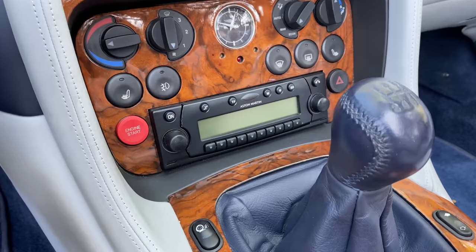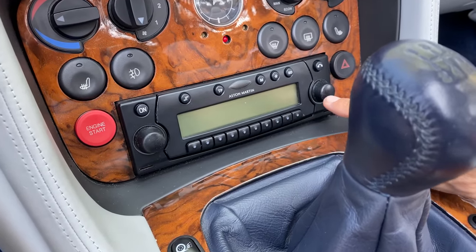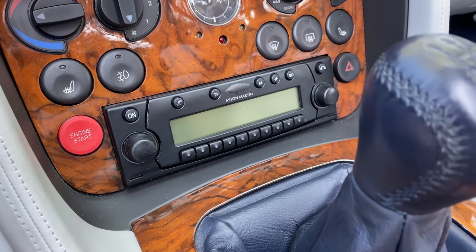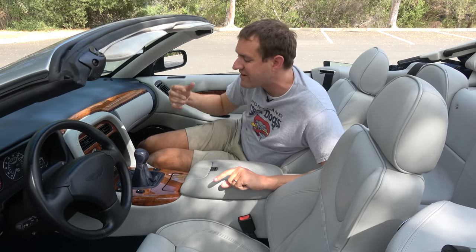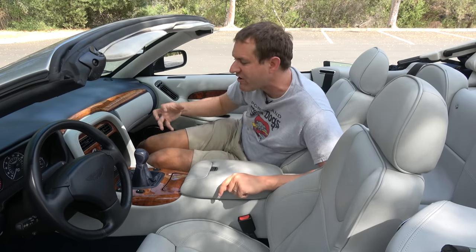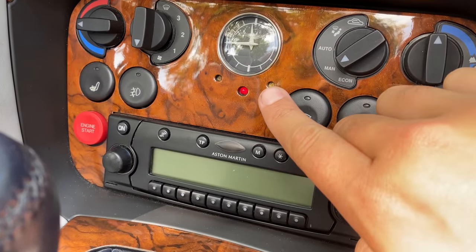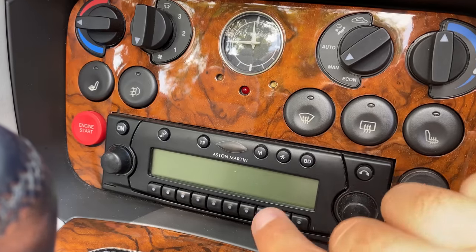And the stereo, even though the head unit says Aston Martin on it, this was just a Becker stereo that went into a lot of cars from this era, specifically exotic cars. It was in every Ferrari 360 and 550. This was the stereo unit they all had. Now, the funny thing is, because the stereo and the car weren't designed together, they both have a flashing light letting you know that your alarm system is armed. And for some reason, Aston put their flashing light right next to the stereo's flashing light, and they flash at different intervals.